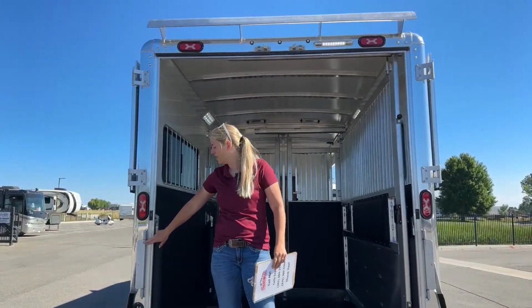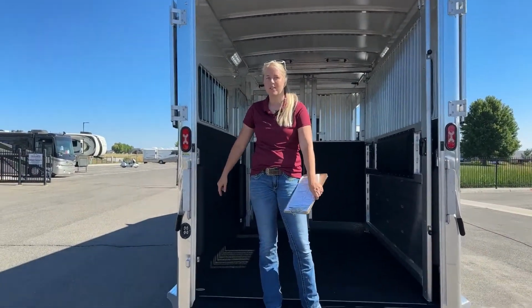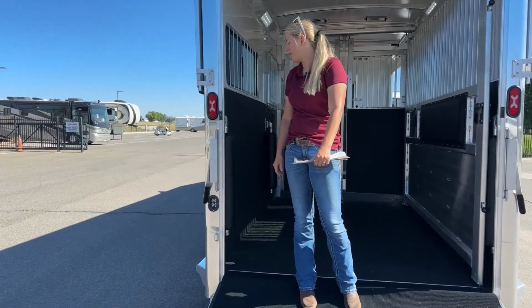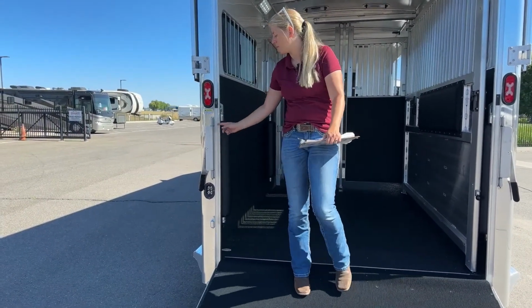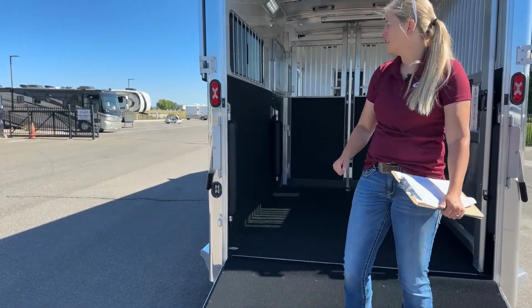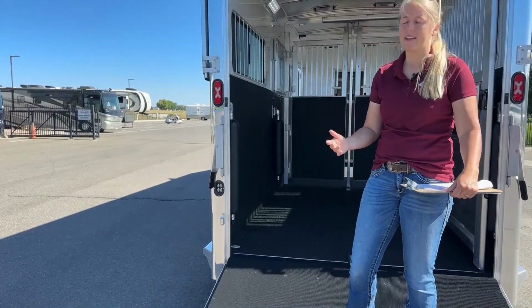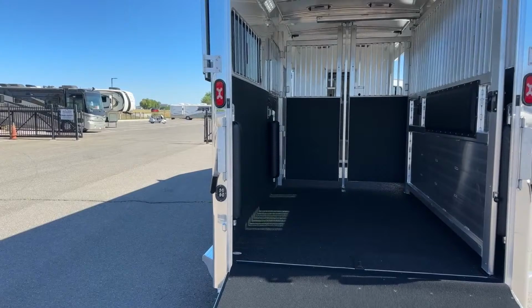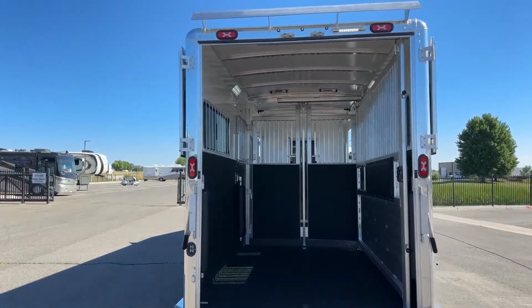Grease zerk hinges. So get yourself a grease gun. If you've got horses, you probably own a tractor. So you probably have a grease gun laying around, but go ahead and put some grease in your zerks a couple times a year. Keeps all those hinges nice and lubricated so that you don't have anything seize up or bind up on you. Once again, just a really nice way you can maintain your trailer and protect your value.